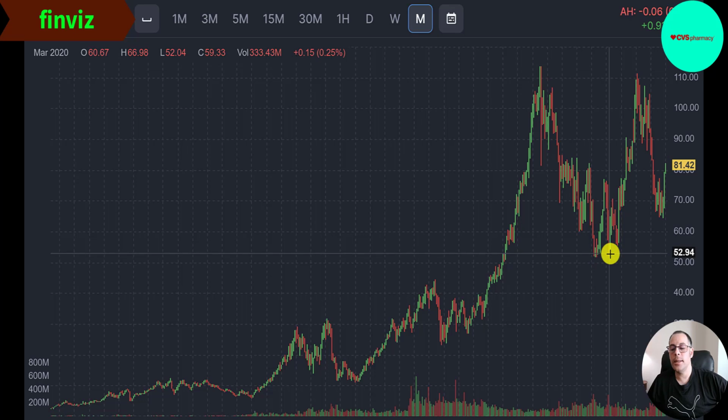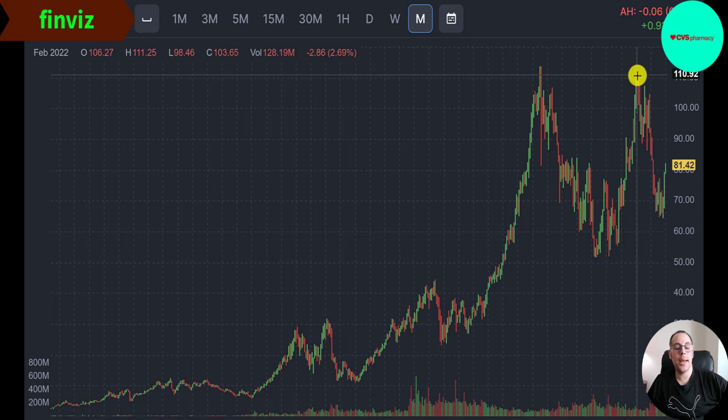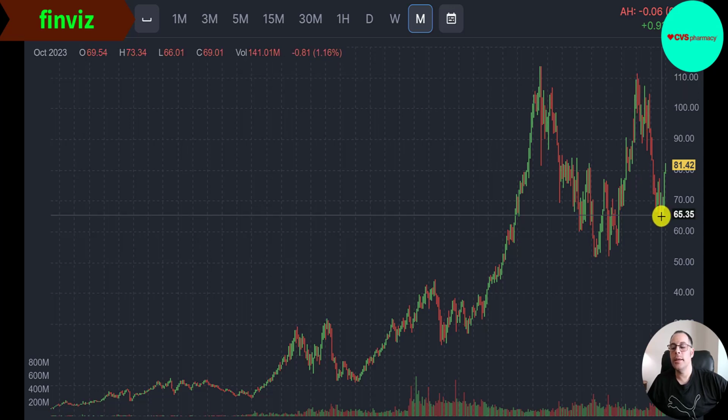In 2019 and 2020, it did get to about $50 and broke through 110 in February 2022, but it has struggled a lot since then. It did fall to 65. It is up a decent amount since then, but still trading a good amount lower than its all-time highs.